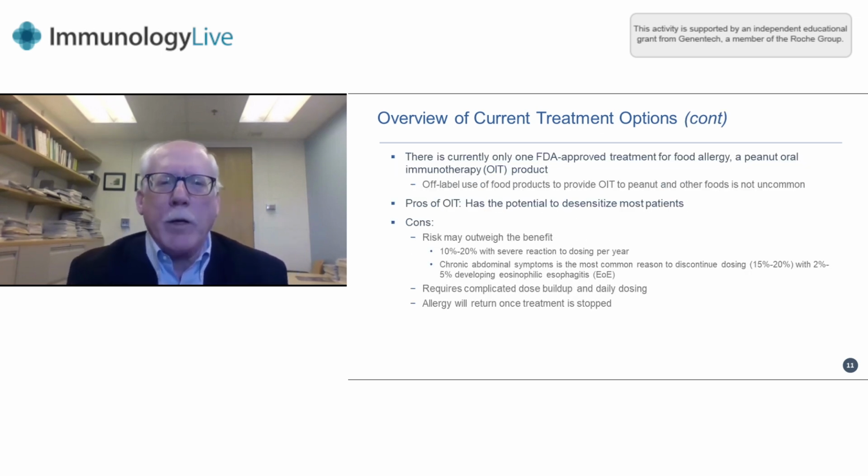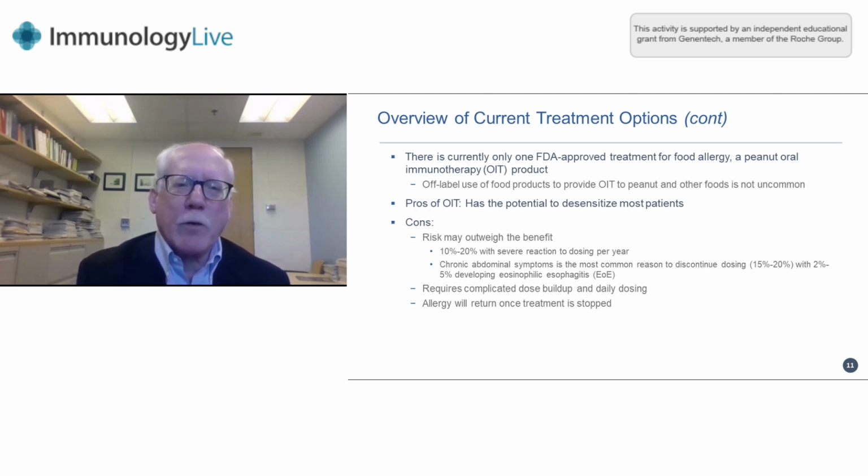Right now, we do have one FDA-approved treatment for food allergy, and it's in the category of oral immunotherapy for peanut. There's also off-label use of food products to provide OIT to other foods and even to peanut. What is happening here is that foodstuffs are purchased literally in a grocery store and given in a way that will gradually, hopefully, induce some level of desensitization. Now, there are some pros of OIT, and that is that it has potential to desensitize most patients. In many studies for a variety of foods, a majority of people can be desensitized to a level that might protect you at least from small accidental exposures.